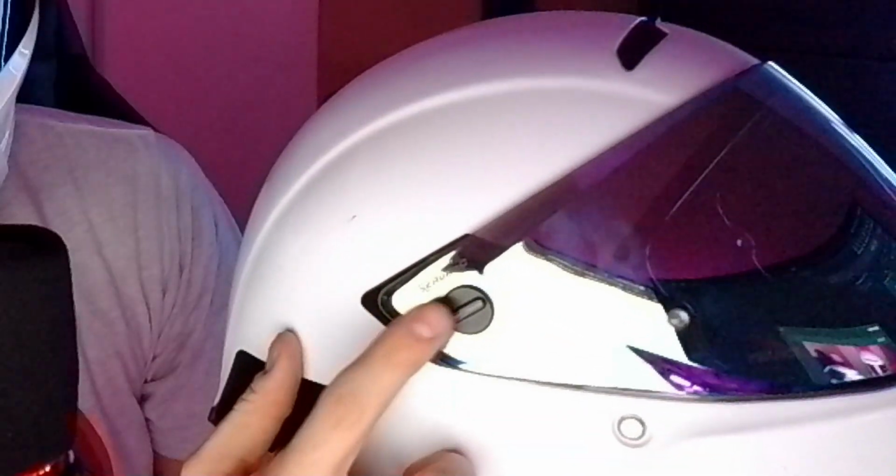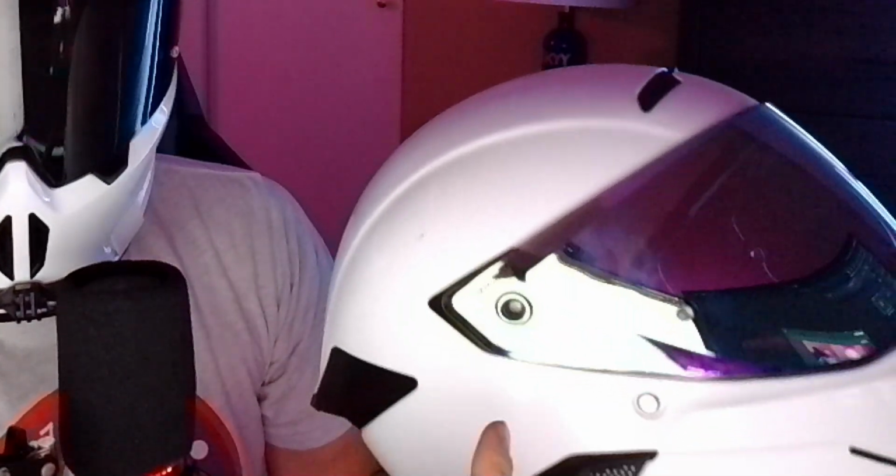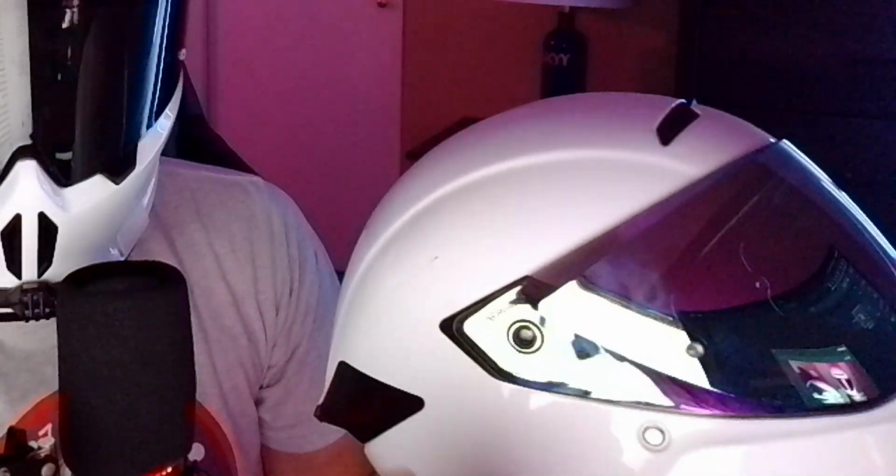However, not everything is an upgrade, and I've got a couple of nitpicks that I'd like to mention right now. First off, the visor mechanism. Swapping in and out of visors on the Atlas 4.0 and 3.0 was made incredibly easy with these little twist pins. Basically, all you do is twist them around, pull them out, repeat this process on the other side, and the whole visor snaps out. Easy peasy, old one off, new one on.